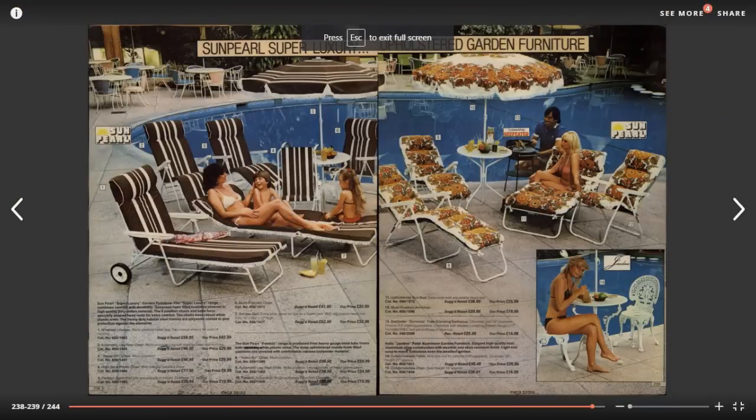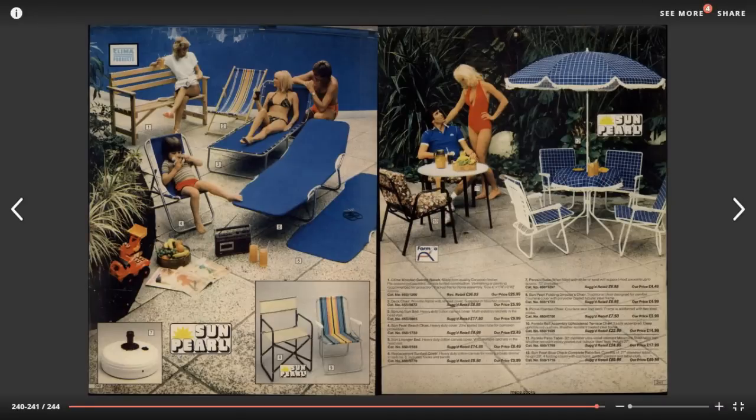Got to give it to Argos, even in the midst of an economic recession, they're trying to sell this high-end sun-pearl padded garden furniture where you could laze around your pool. Do you know anyone that had a pool? Well, I certainly don't. For us, we had the sort of cheaper, more budget range, which you can see here, these blue sunbeds that were, to be honest, a little bit uncomfortable, and they were held together underneath by little black rubber bands that after one season, ping, ping, ping, when you sat on them, they would snap. But that's what we had back then.